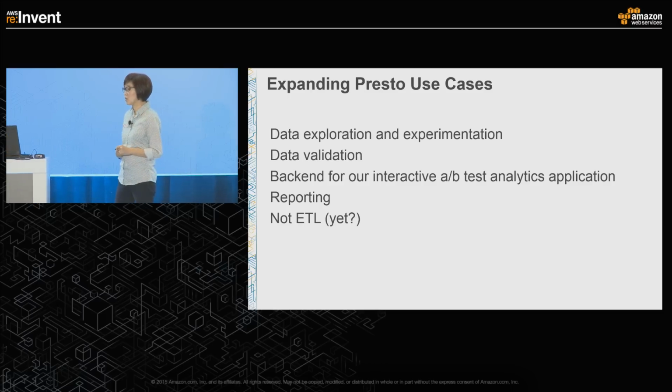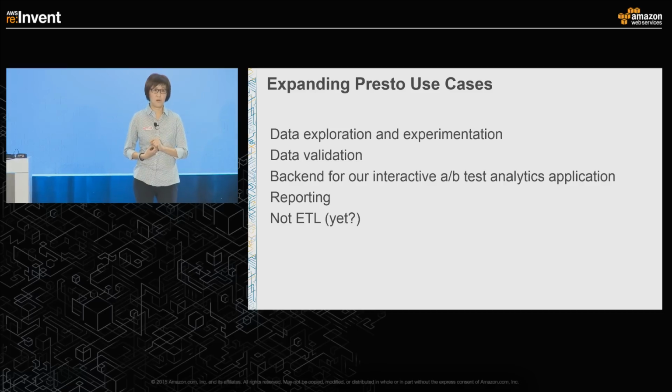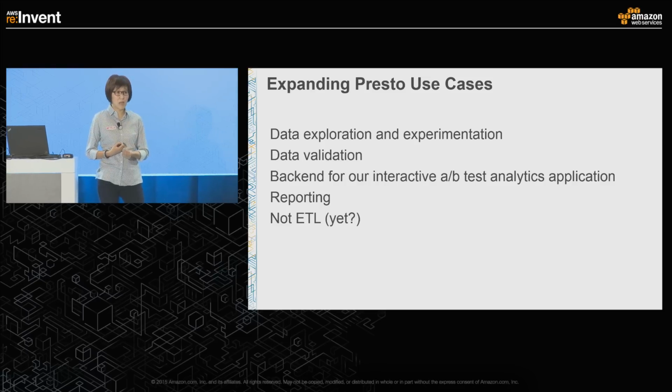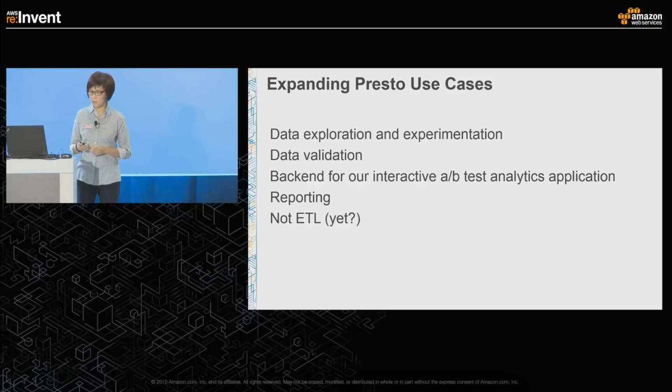But what we're exploring with our users is maybe there is a happy medium where they could run scheduled jobs on Presto, potentially on a dedicated cluster, where they could sacrifice some reliability for the gain of having the query run fast most of the time, if they could live with having it fail occasionally. So we'll see how that goes and see how that use case develops.